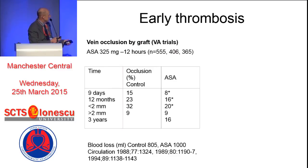Well, you can use aspirin. So these are ancient trials here. It shows that aspirin roughly halves the rate of immediate thrombosis. And this benefit is carried over to a year, but it's certainly not amplified.